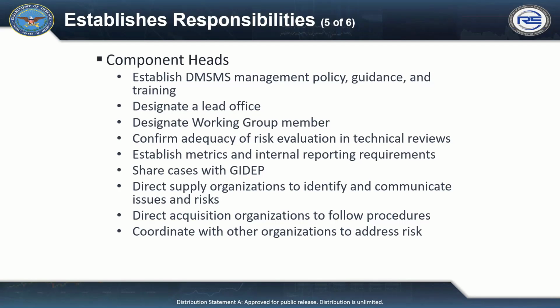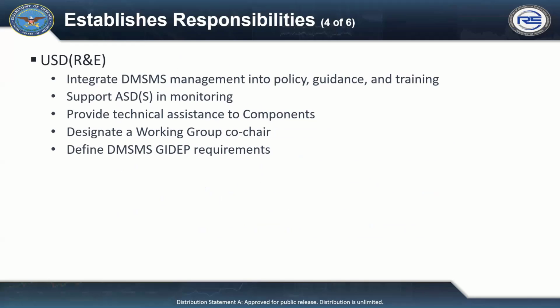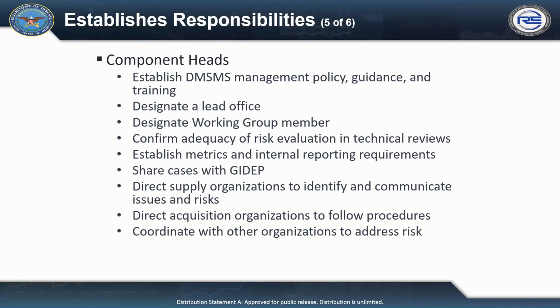required to share information on issues and resolutions within 10 business days of occurrence using GIDEP and collaborate on resolutions where feasible, direct supply chain organizations to identify and assess DMSMS issues and risks using supply system data and communicate that information to the responsible DMSMS organizations or program offices, and direct acquisition programs and other organizations responsible for DMSMS to support those programs and implement the following DMSMS procedures. Next slide.